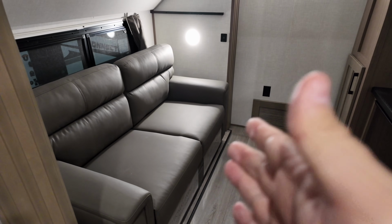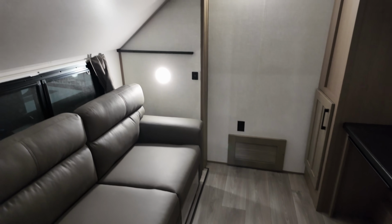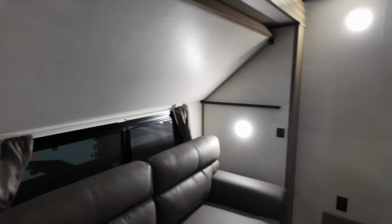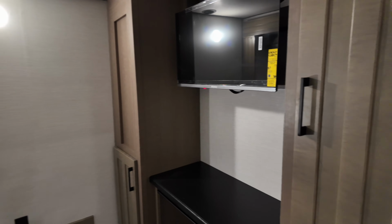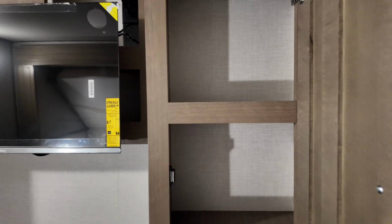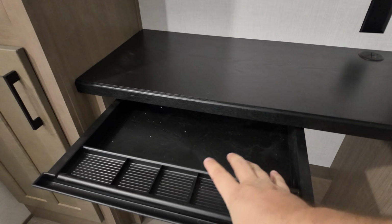Right in here, you do have another pull-out sofa. You also have the drop-down bunk with a window there, which is nice. And this is where I'm talking about, where it's a ready-to-go converted office. So you're going to have your TV over here, and then you also have plenty of storage there. And then you're even going to get a pull-out area as well for all your different supplies. And then you have outlets, and you also have more storage to the left and to the right.